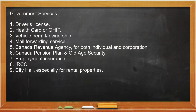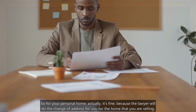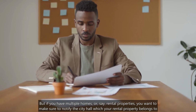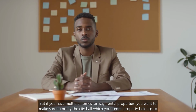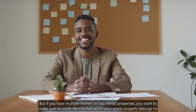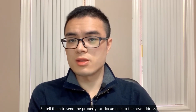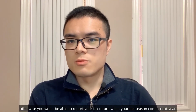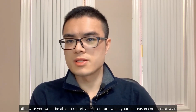Next will be the city hall. So for your personal home, actually it's fine because the lawyer will do the change of address for you for the home that you're selling. But if you have multiple homes, say rental properties, you want to make sure to notify the city hall which your rental property belongs to, to tell them that you are not living in the old address anymore. So tell them to send the property tax documents to the new address, otherwise you won't be able to report your tax return when the tax season comes next year.